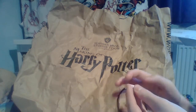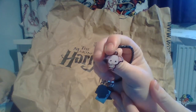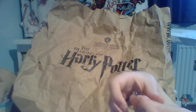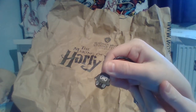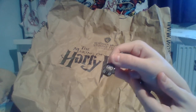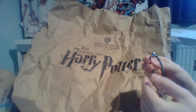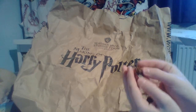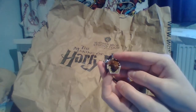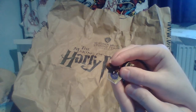Yeah, I'll give you a good look. There's Dobby. There's Hagrid. And they have loads of these characters. They've got Luna, Ron, Draco. I chose Hagrid and Dobby because they are probably my favourite characters which were available. The chocolate frog one is my favourite charm, I believe. You see, it's sort of... There we go.